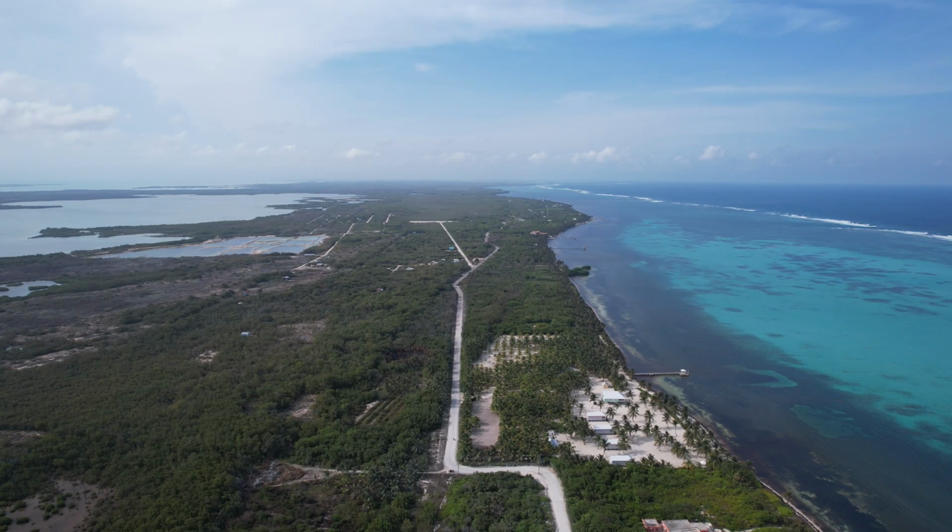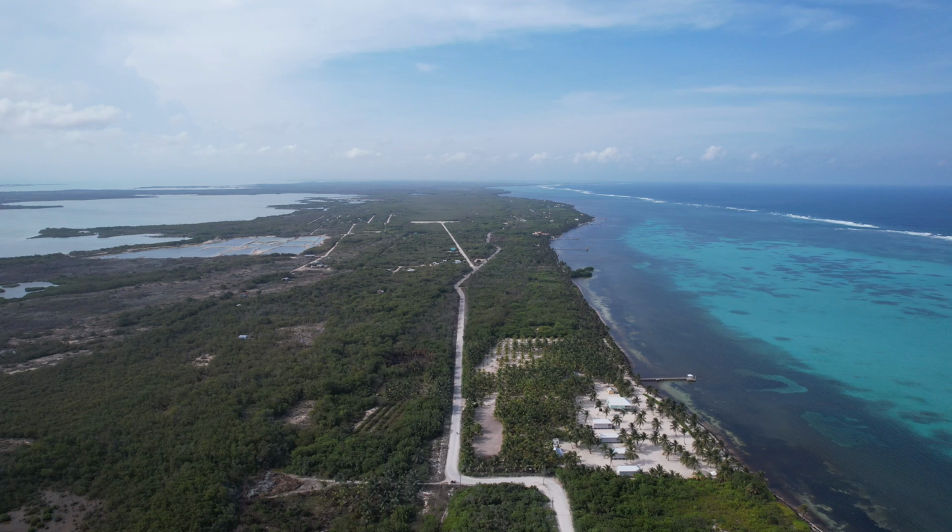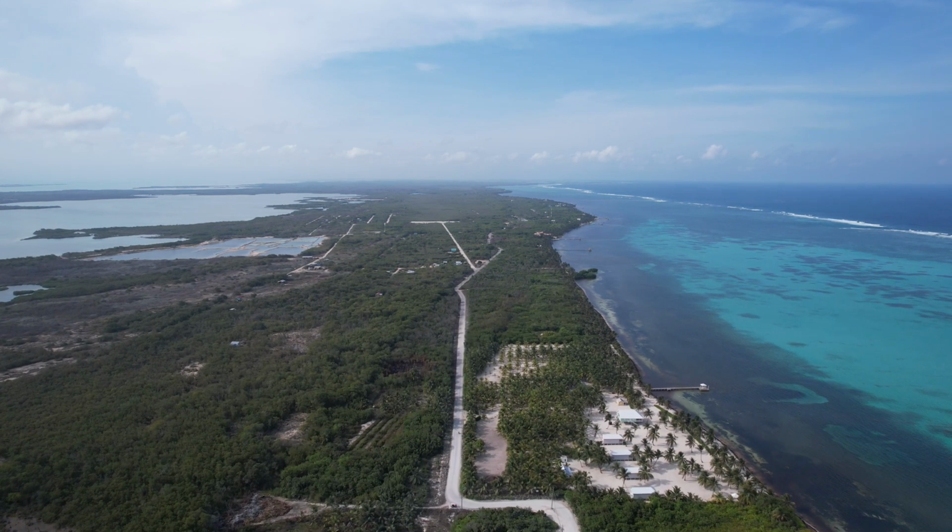So the 8-mile neighborhood starts right around here at Tuto. Tuto is a 5-unit cabana resort, which way back in the day was actually a coconut plantation. You can see it from what's left of the coconut fields, both in this lot and in the back areas. We'll keep going further and keep showing you the rest of the areas and what is where.